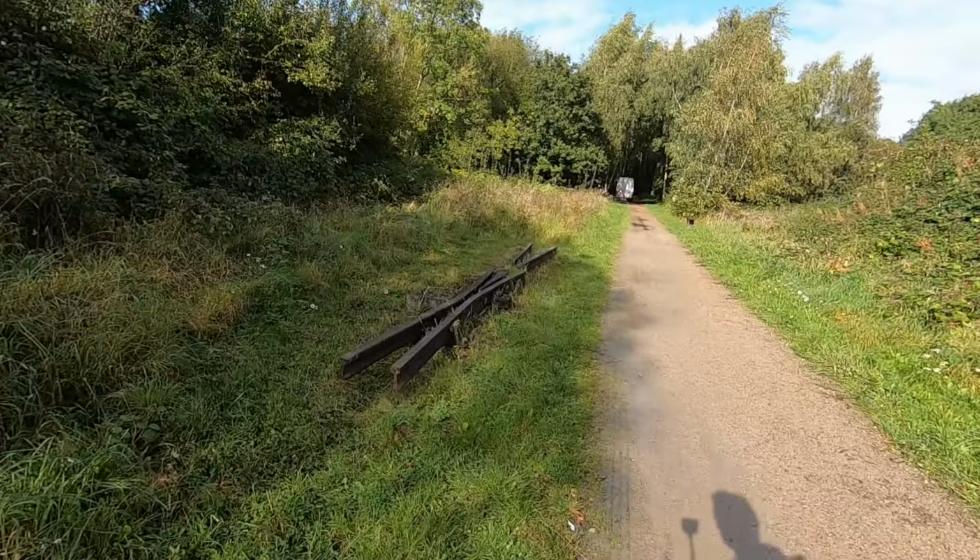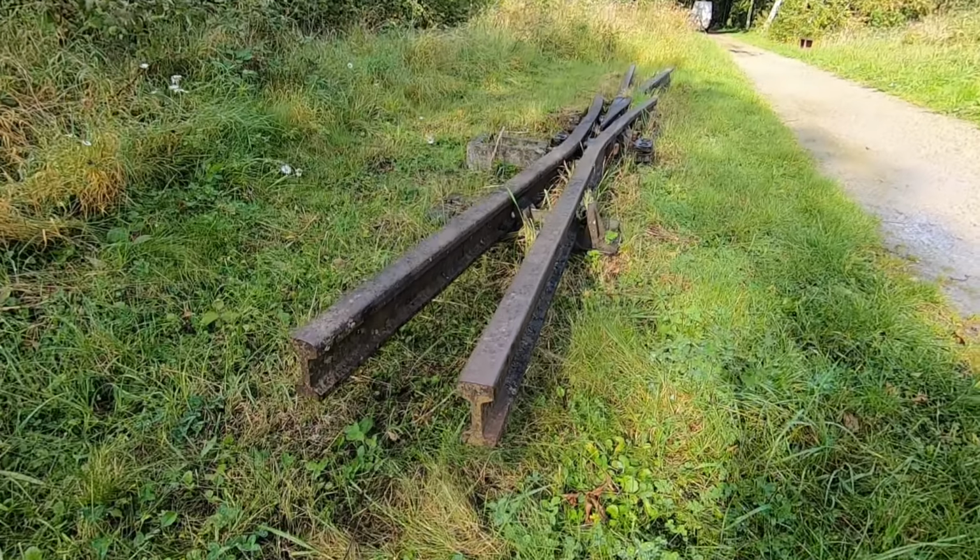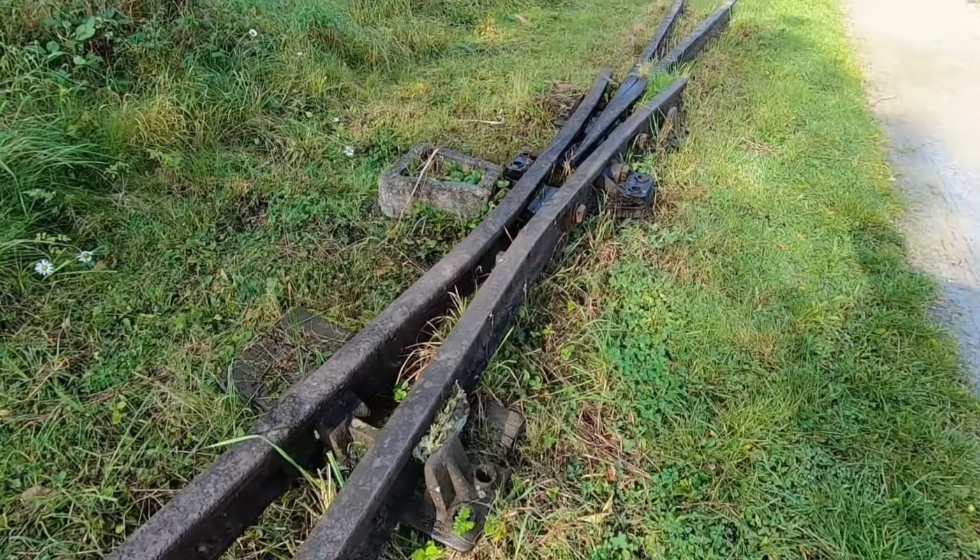Now this used to be used in the Second World War as a military railway as well, on the side there, and we'll get back to that in a moment because look what we've found. So there's an old point section laid here, and that didn't take long, did it?